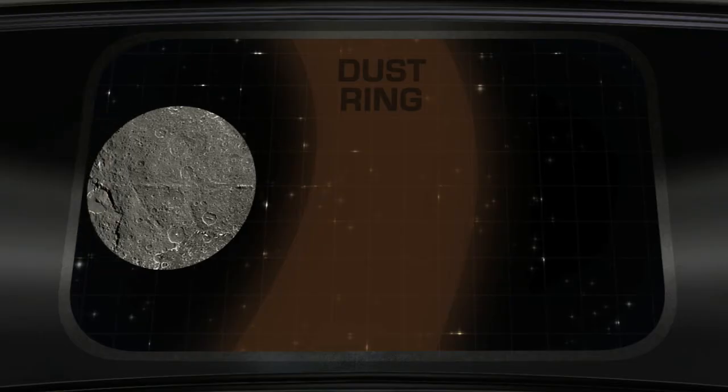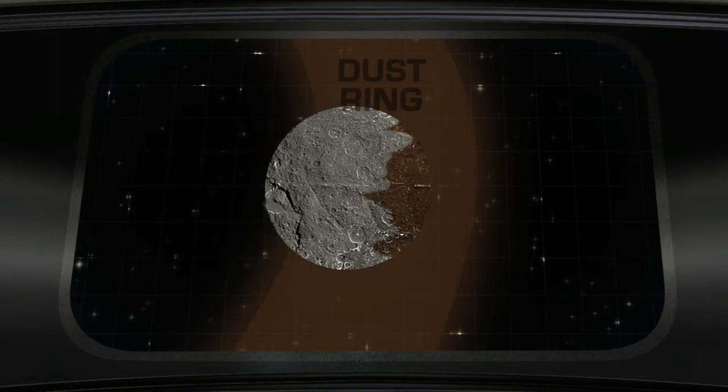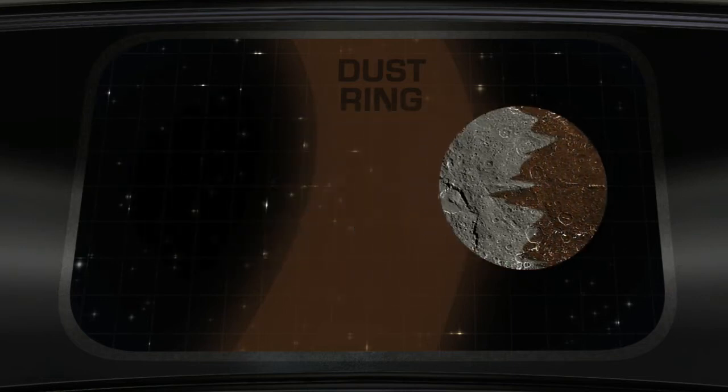And that's exactly what astronomers think is going on. They observed that this moon had a light and dark side over 200 years ago, but it wasn't until Spitzer's discovery this year that the mystery was finally solved.